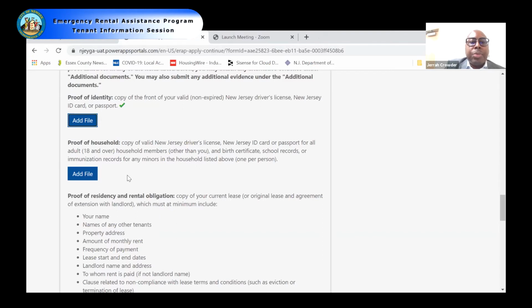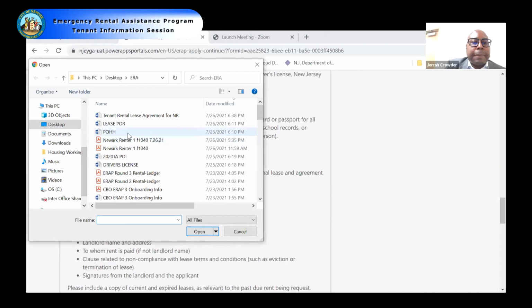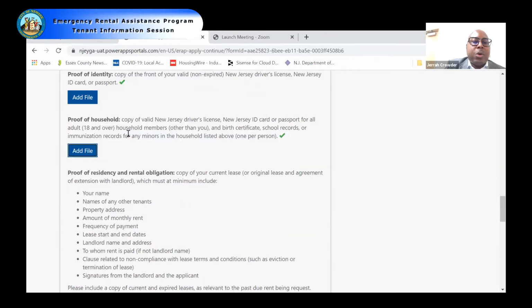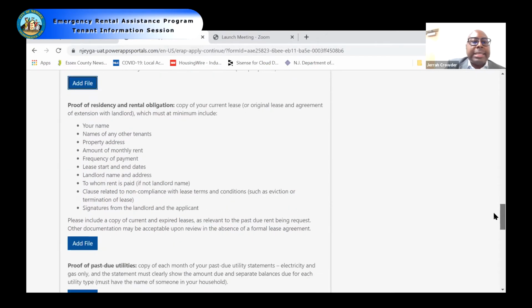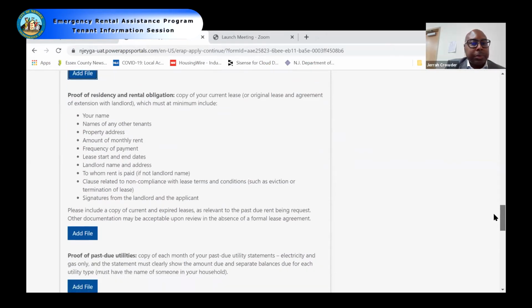I'm going to go with proof of household. I just submitted my ID, and there were two minors that I mentioned. There are certain things I could upload: a birth certificate, a school record, or an immunization record, which lists those minors in order to prove that they reside with me. The next item is proof of residency or rental obligation. This could be your original lease agreement, but whatever you submit should list the following categories of information. And so I am going to upload that.